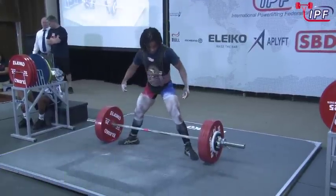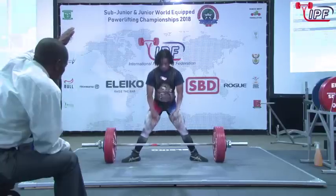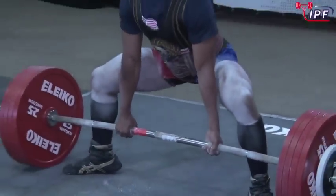He's such a young kid. He's going to have many more opportunities at this. Absolutely, this would be a fantastic sweetener for him. Anytime you have an opportunity for an IPF gold, you want to do it. There's only so many people that have them.